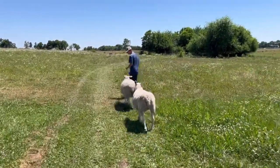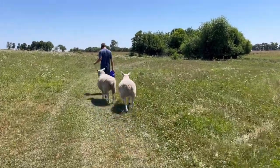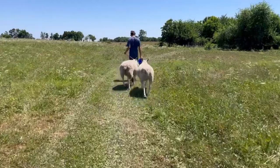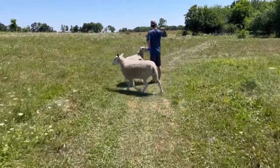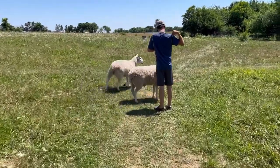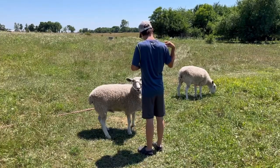So we have put Premier One fencing up under the tree line over there, and so that's where they are being moved to, because otherwise these girls like to just be free ranging, and it doesn't work real well.